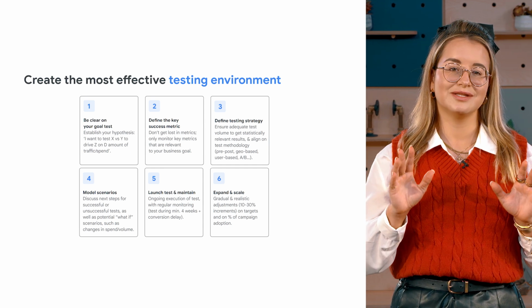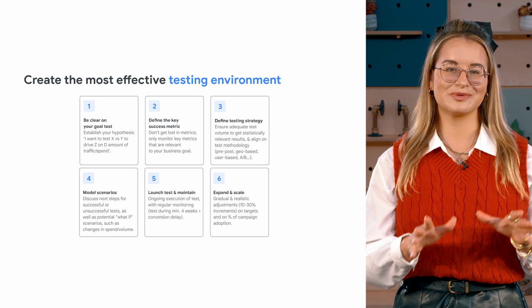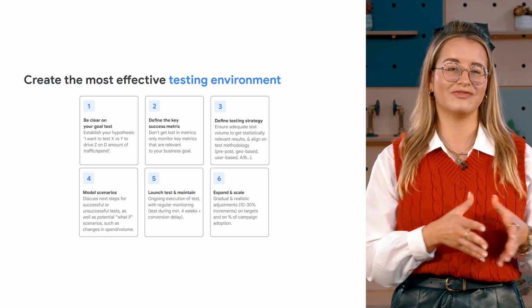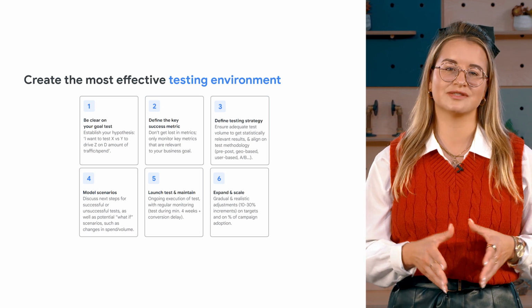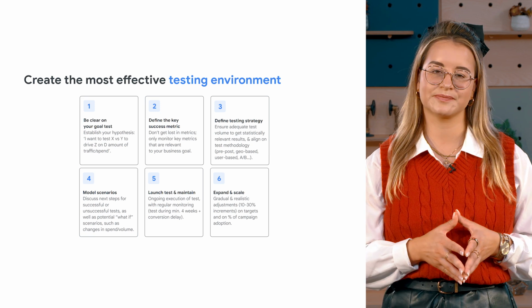Fourth, don't test just for the sake of testing. Predefine what steps will be taken if the results of the test are successful. For example, if the VBB experiment is successful in driving more revenue, we will scale it to other campaigns.